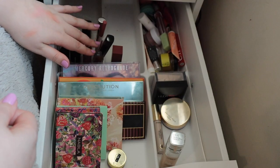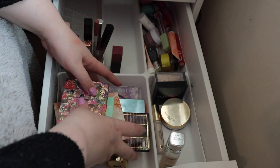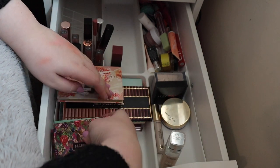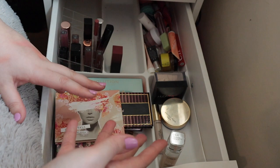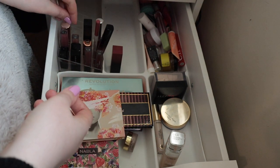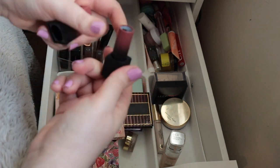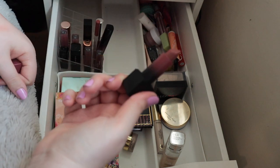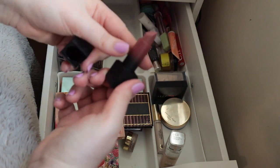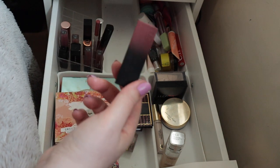Okay, so lip products. I had quite a lot of lip products because I just thought you need different lip options available for different looks, and I used pretty much most of it. I didn't use my Huda Beauty Wedding Day lipstick. I don't know why. I think maybe because it doesn't fit in this lipstick holder, I kind of forgot about it.